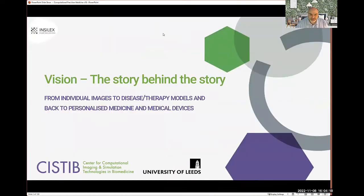So the talk has two parts. One part where I'm going to try to explain a bit what is the story behind everything that I'm doing and a bit the vision, and then a second part where I'm going to explain some of the progress we have made in the direction of this vision, so a bit the action behind.